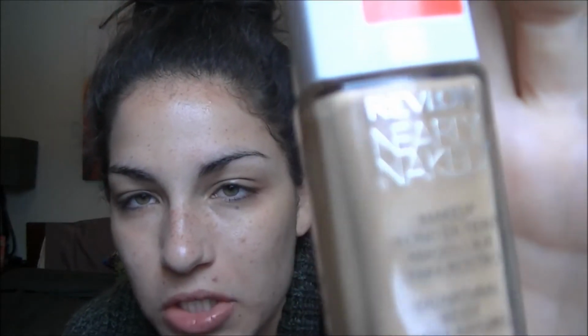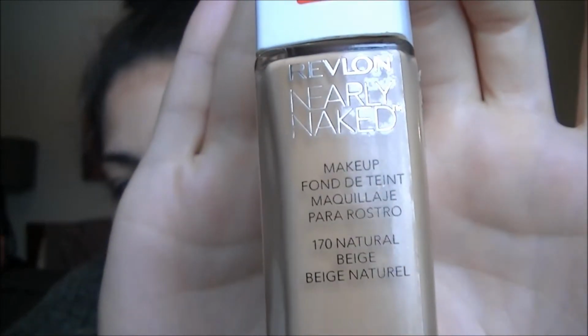Okay, so now for the foundation that I'm going to be using. This is a new foundation that's currently out in the drugstore. This is one of 2 of my favorite foundations in the world, and I will continue to repurchase this foundation over and over again. This is the Revlon Nearly Naked Foundation, and if you guys like the Dior Forever Foundation, I would actually compare this foundation to that foundation. I do think that they're extremely similar. Like when you apply it, it looks like you're not wearing foundation. It looks like your skin.